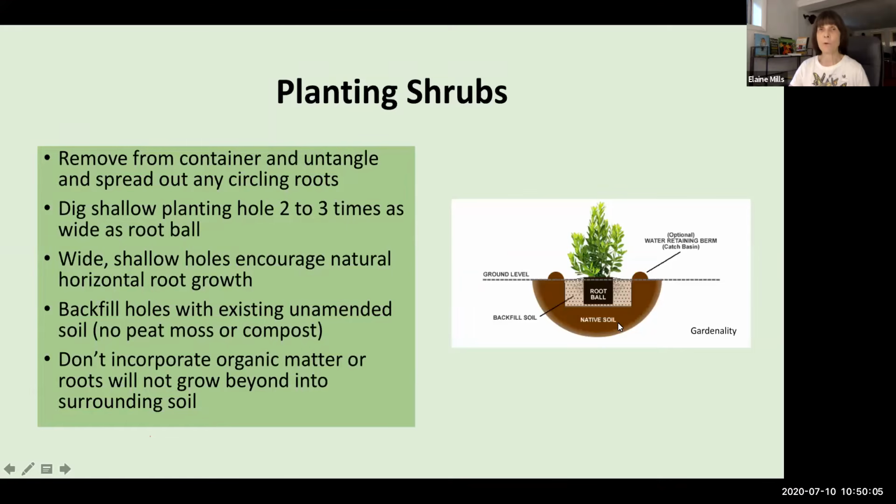Water won't flow through properly, and the roots themselves, because of the difference between the amended soil and the surrounding soil, won't want to move beyond that. So you want to just simply put the remaining soil back down, tamp that down. You can add compost as a top dressing above, but don't add that down below.